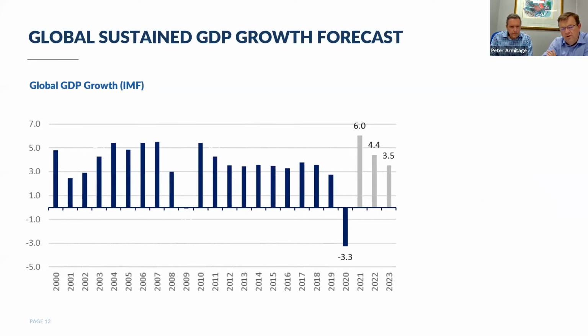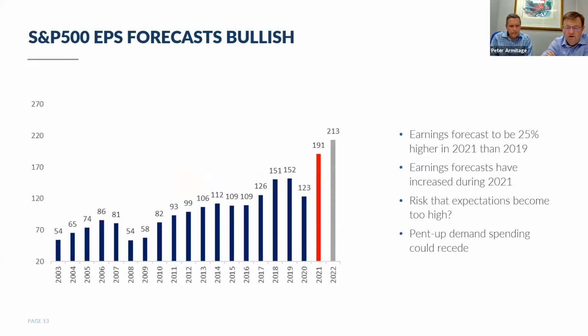Globally, you've seen GDP growth. If you saw the kind of 2% level we were talking about in South Africa, it's averaged about 3.5% until 2020, a big recovery year this year, but still thereafter sustained at very healthy growth rates. So, we've got to take all these factors into account in putting our portfolio together.